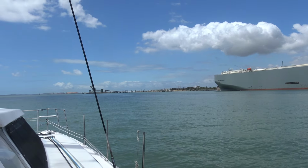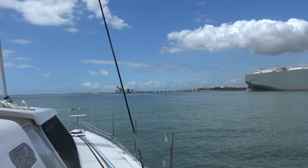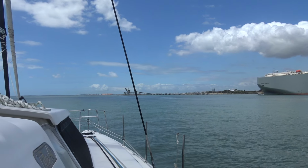Just going up the shipping channel now, doing about 3.5 to 4 knots. We should have the current going with us in a while. That'll give us 2 or 3 knots.